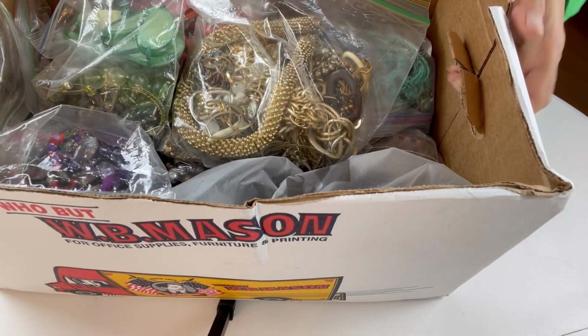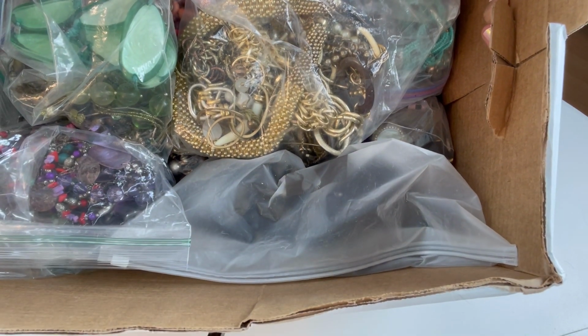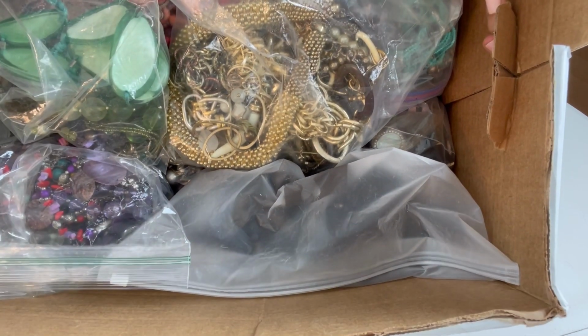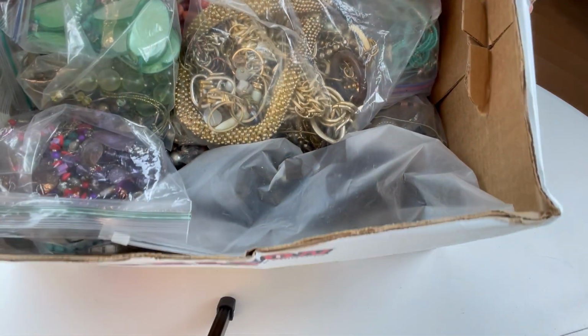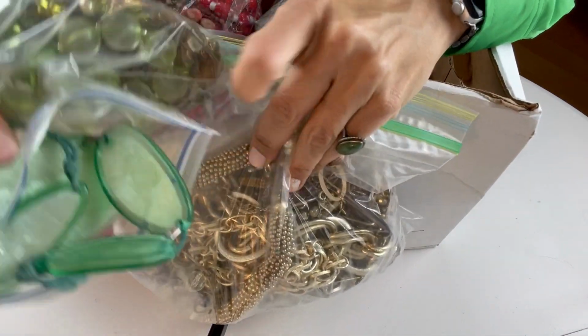Whoa, take a look at all of this. I asked him to put together a grab box for me of jewelry that he wasn't going to use, and I was going to pay him for it, and here's what he gave me. I did make a purchase on this, but he organized it all in colors, and so I've got some gold jewelry to go through, every color of the rainbow.